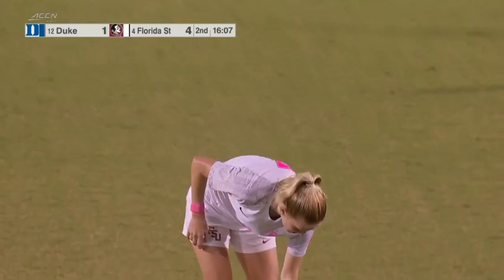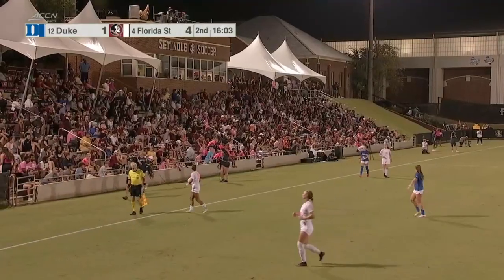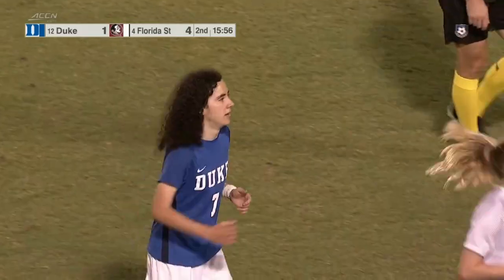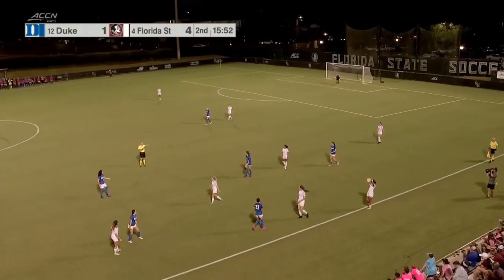And that really just feels like the way that it's gone for Duke tonight. Just not their typical combination, settling into the game, forcing too many final passes from these deep areas. Just create turnovers, and they're having to defend the majority of this game.